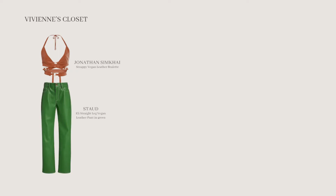For Vivian, I focused a lot more on the colors, the patterns, as well as the fabrics for her overall aesthetic. For her first outfit, I matched a leather bralette in a muted orange with the leather green pants from Stud. And for the shoes, I picked these boots that have a weirdly psychedelic or holographic design with a lot of colors.